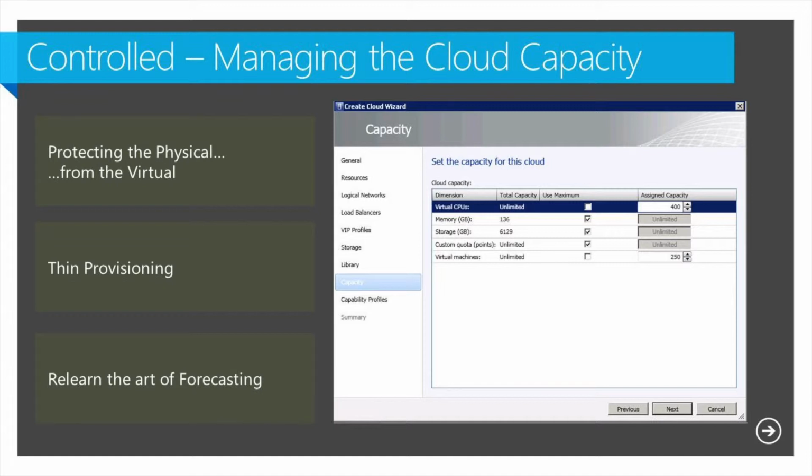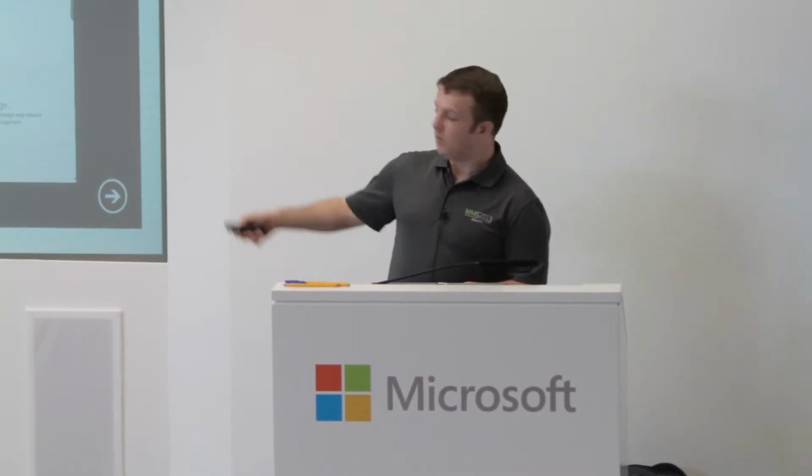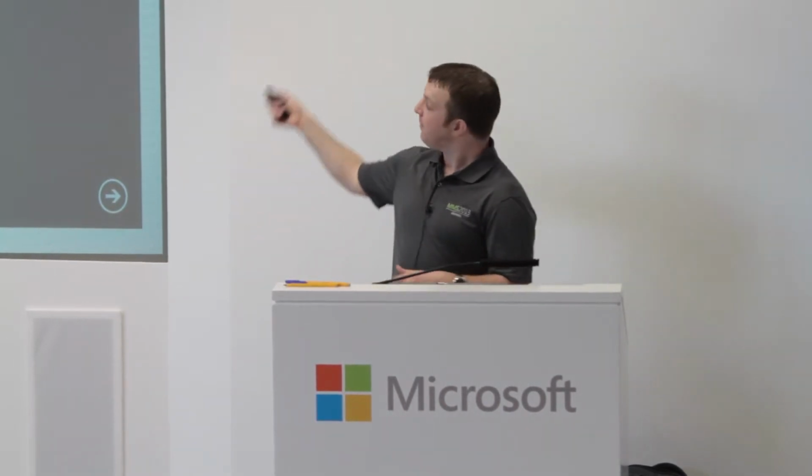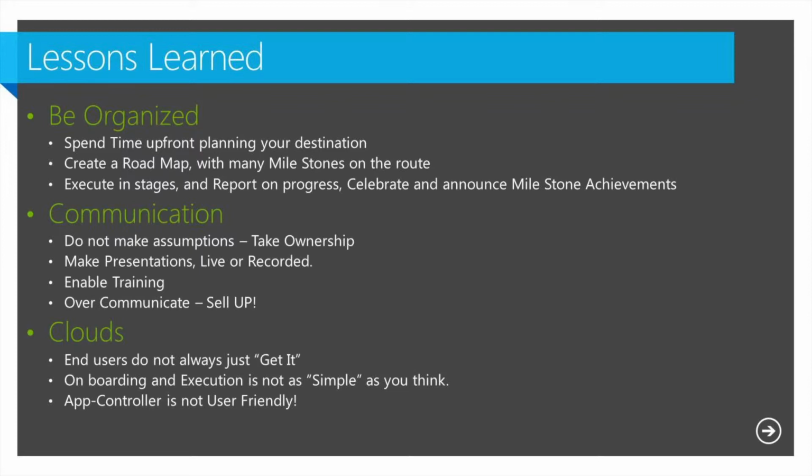He's saying, change that setting. If you're deploying this way, put that setting in place. If you're deploying that way, put that setting in place. One cloud equals one role equals bad. Little pointers like that probably don't make much sense reading it now, just a random slide I've plucked out of his deck. But if you watch the full session, you'll see he's got loads of lessons to be learned on deploying System Centre as a suite, not just as one product. And I would absolutely recommend having a look at that session.